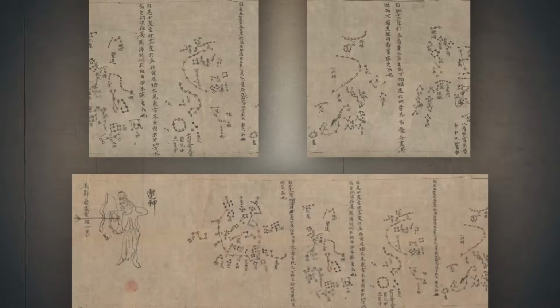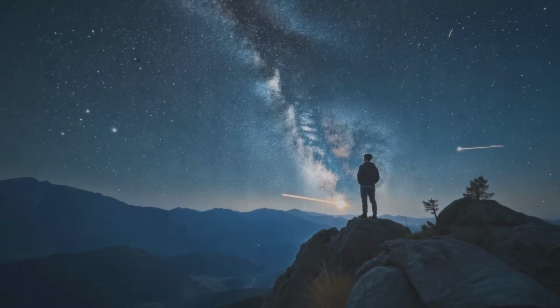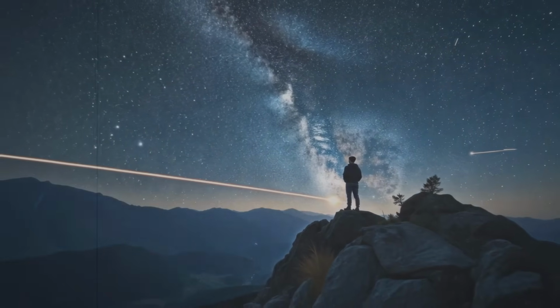The Dunhuang map is striking in its accuracy. It contains images of not only large but also smaller constellations, as well as dim stars that had long remained unnoticed on Western star charts.